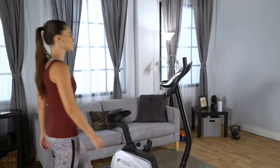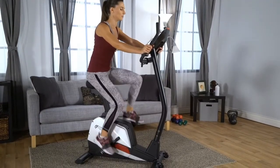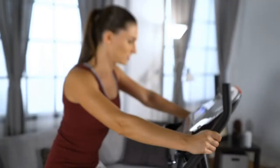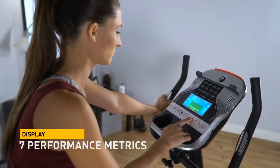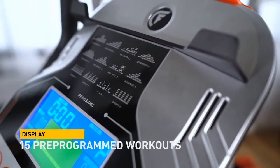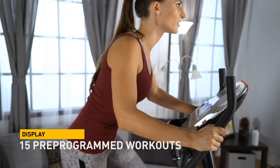Conquer your fitness goals through every drop of sweat. The Circuit Fitness Upright Bike is the perfect machine to help build cardio strength. The large display comes equipped with 7 performance metrics, like pulse, calories, speed, and time, to help you track your progress. 15 pre-programmed workouts to provide variety and keep your body from plateauing.